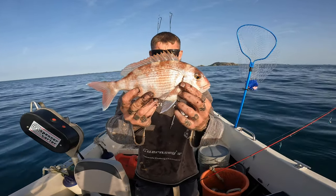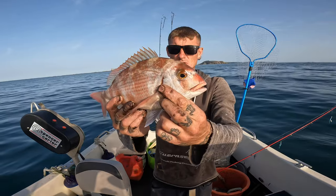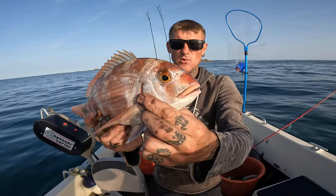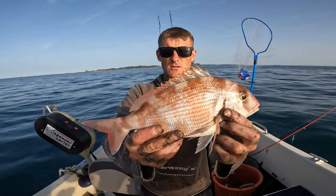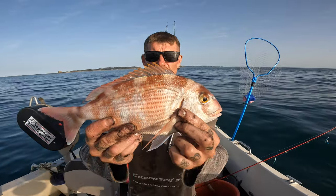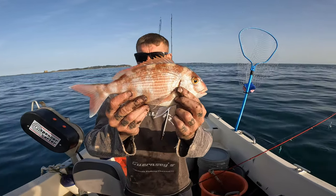Probably about a pound and a half. Fantastic fish. Beautiful dorsal fin. You can hear it croaking, just like the gilt-head bream. Same mouth structure, there for crushing up shells and stuff like that. Fantastic looking fish. One of the best looking fish in the ocean, I think.